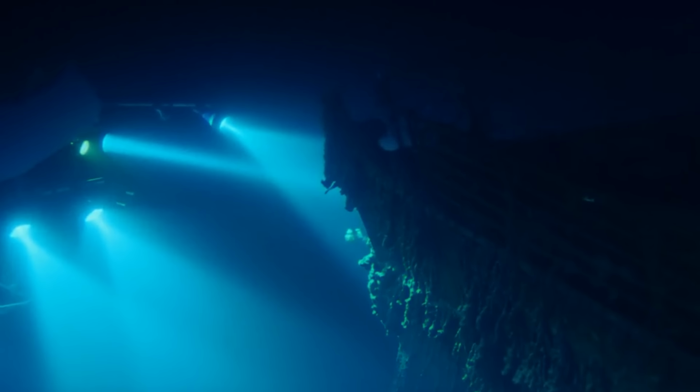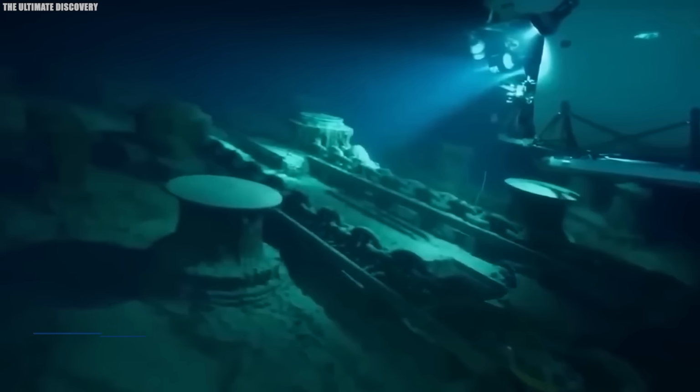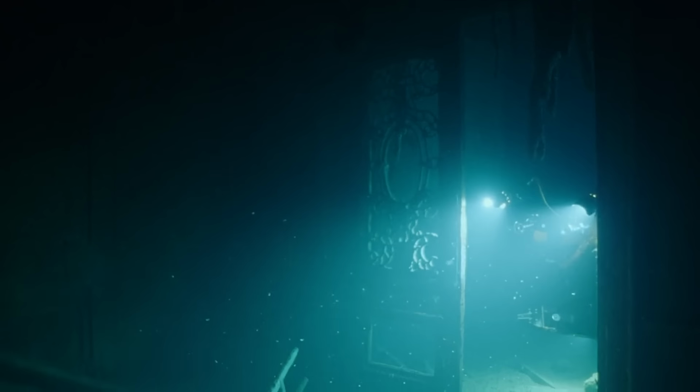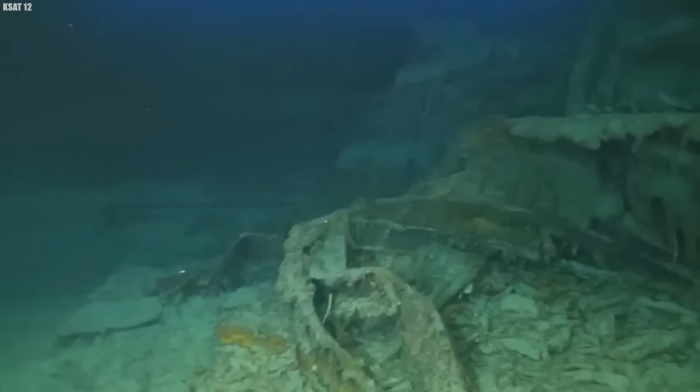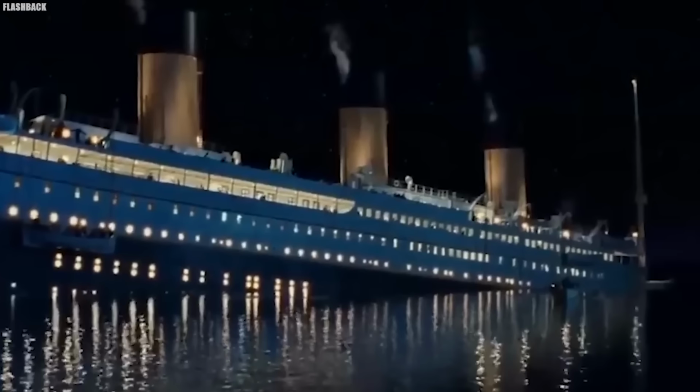While much attention has been given to the bow of the Titanic, scientists are equally captivated by exploring the ship's stern, located roughly half a mile away. Another interesting aspect of the story lies in the discovery amid the debris fields strewn with fragments of the ship and artifacts that spilled out during its sinking.